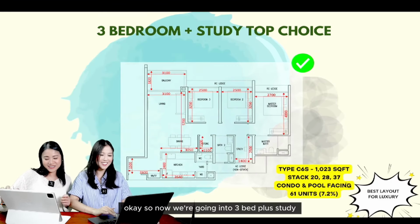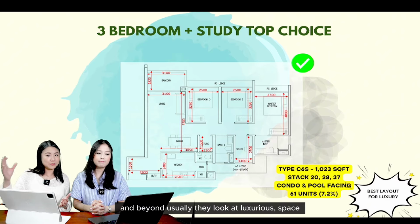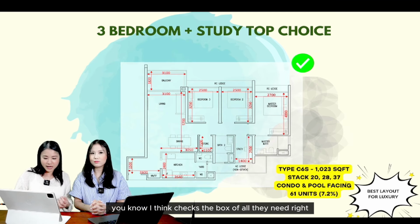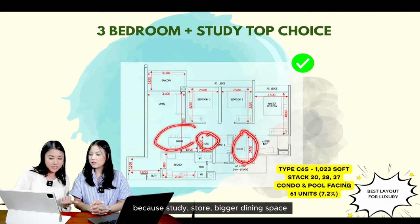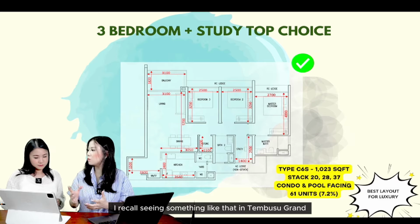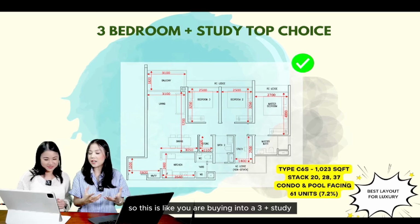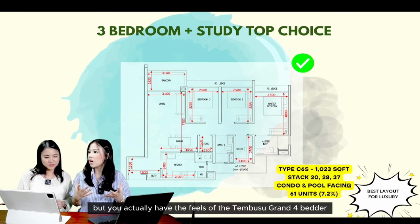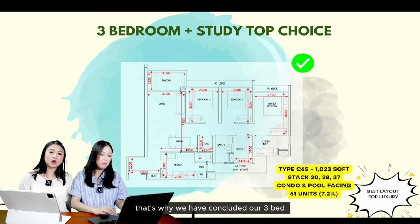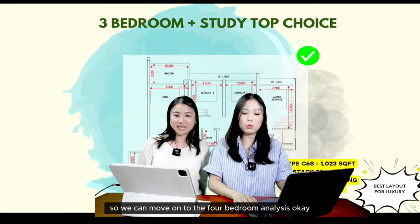Okay, so now we go into the 3-bed plus study. Like what we mentioned just now, all the buyers going for the 3-bed plus study and beyond usually look at luxurious space. I think this checks all the boxes of what they need, because of study, store, and bigger dining space. And actually, you see this dining area, I recall seeing something like that in Tembusu Grand. This dining area, the 4-bedder. Oh, 4-bedder. Yes. So you are buying into a 3 plus study, but you actually have the feel of a Tembusu Grand 4-bedder, which is actually quite rare, I think. So that's why we have concluded our 3-bed and 3 plus study top choices. We can move on to the 4-bedroom analysis.